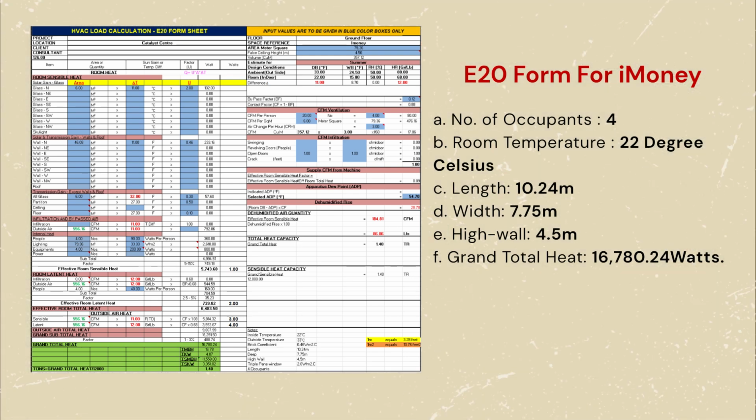Now let's discuss the E20 form for iMoney Company. The calculations obtained from this form are also suitable for companies like Carsom, iProperty, Policy Street, and BookDoc on the ground floor. It also can be used for companies on the first floor such as Hawuku, Jernexu, Naluri, Kaudim, and Flower Chimp Inc. The area for these buildings is 79.36 meters square.